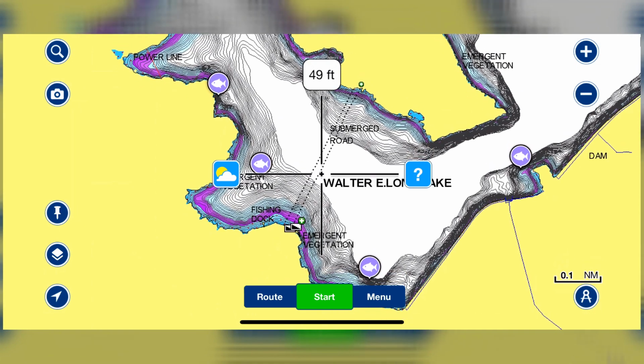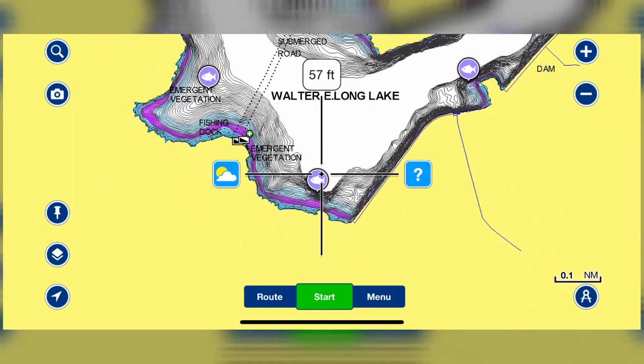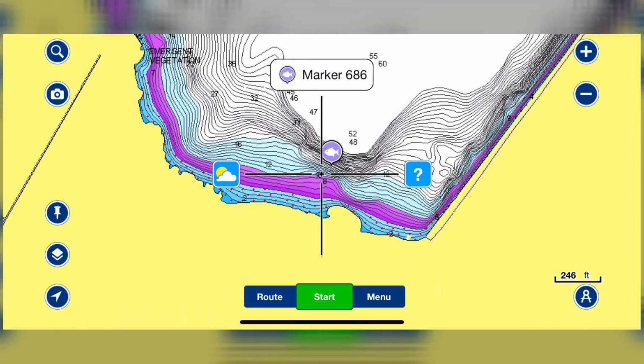There's the submerged road. I told you I'm going to go back on Google Earth and see if I can find that. If I can, I'll mark it for you guys.